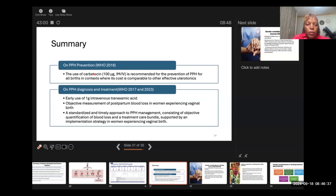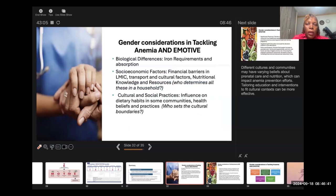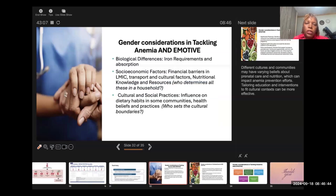So what are the gender considerations? I think I've touched a few as I was going along, but it's important that we speak about gender considerations when tackling anemia and EMOTIVE. So one of the things is you will realize that there are biological differences between our pregnant women and other people in the population. And the iron requirement and absorption in this population has to be specific. And also these women have to be considered when it comes to having more iron supplementation.